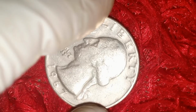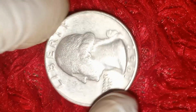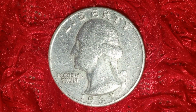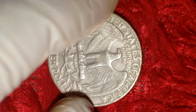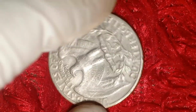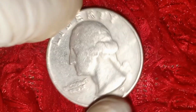History of the Washington quarter. Before diving into the specifics of the 1967 quarter, it's essential to understand the Washington quarter's history. The Washington quarter was first introduced in 1932 to commemorate George Washington's 200th birthday. Designed by artist John Flanagan, the coin features a left-facing portrait of George Washington on the obverse side, while the reverse side originally displayed an eagle perched on a branch. Over the years, the design has remained largely consistent, with only minor adjustments to the eagle and other details.